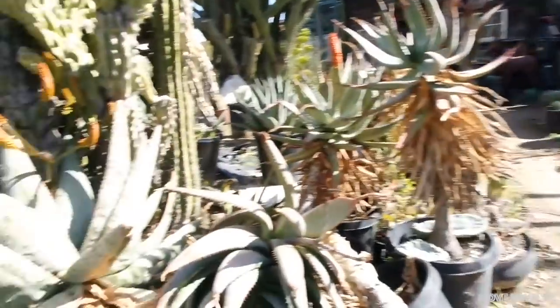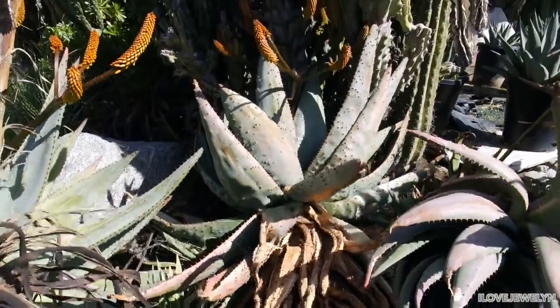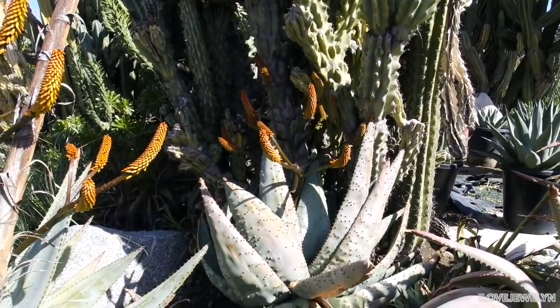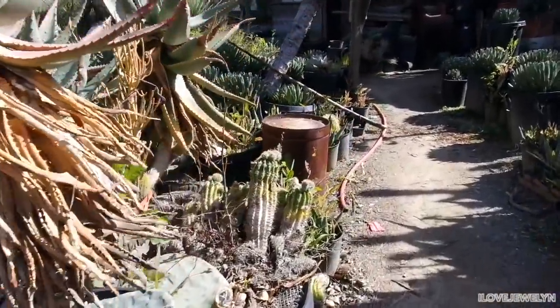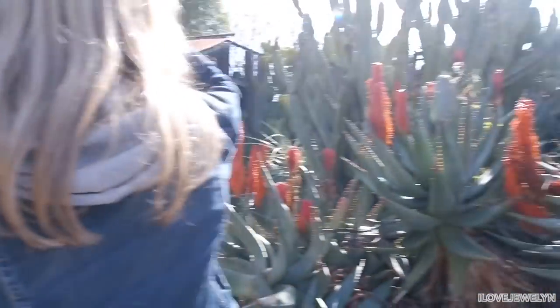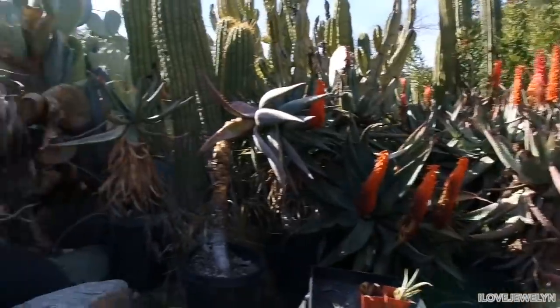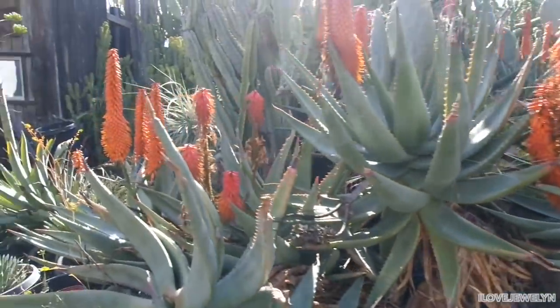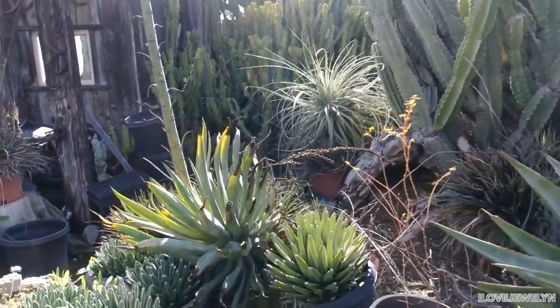If you knock one of these over, it probably takes two people to get it back upright. $425 for this guy. He needs help. He needs to be pulled back up to its home position. Oh my goodness. Look at the blooms on these agaves. How crazy is that? They're longer than my arms, the blooms. Why is everything supersized here?